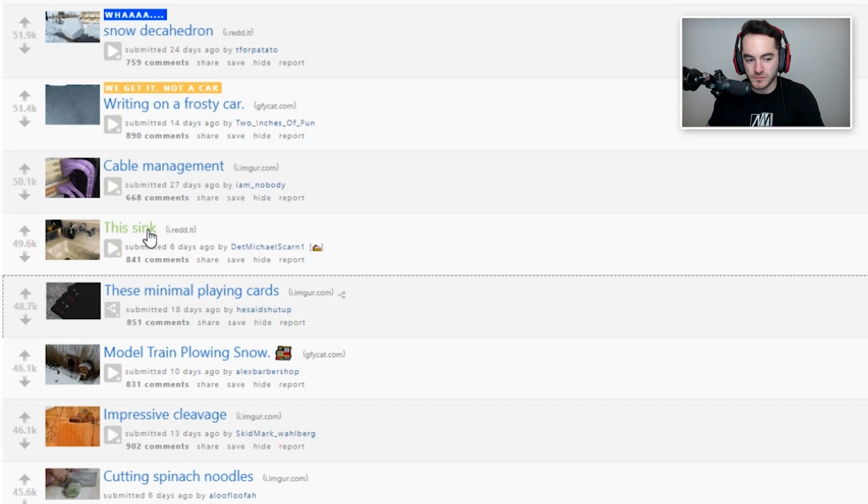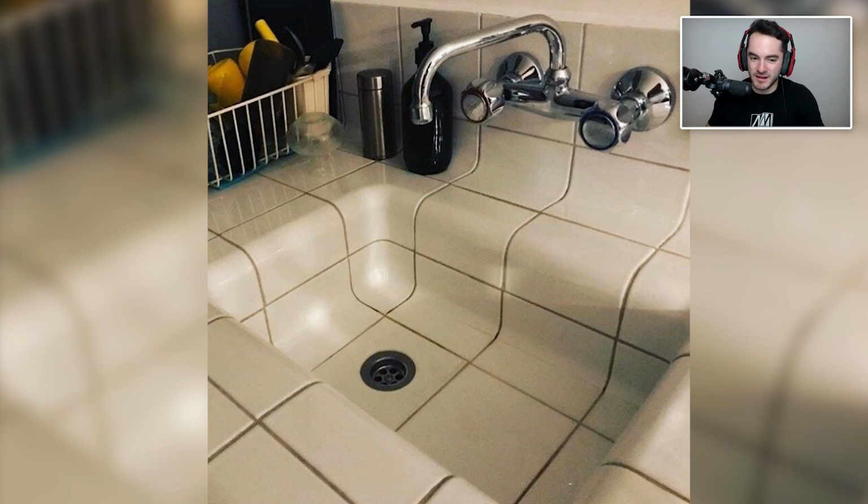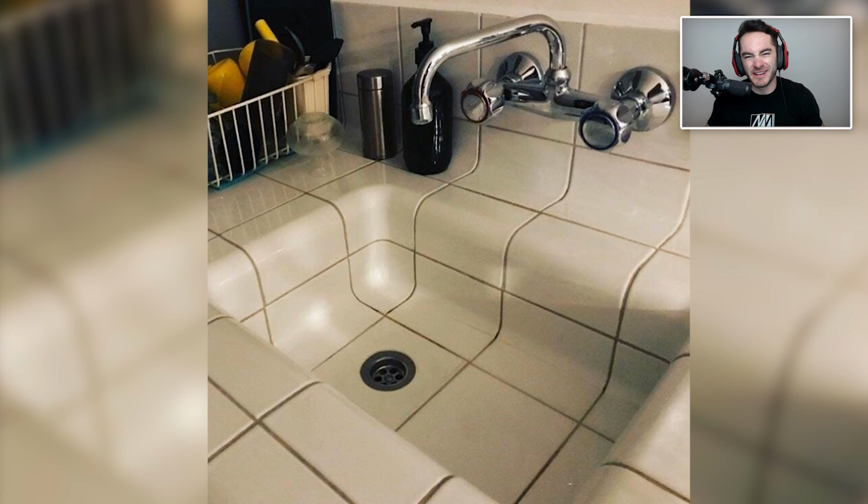This sink. I like that, except I feel like having grout in the sink itself would really be impractical. As nifty as this design is, as much as it looks like some kind of optical illusion, like it was painted on, that's going to be a pain. It's going to get so dirty, the more you put food down there and whatever else you're trying to clean off your plates. I'm sure there's a way to clean it just fine, but it's more difficult than your average linoleum or porcelain or metal sink. So it's cool.